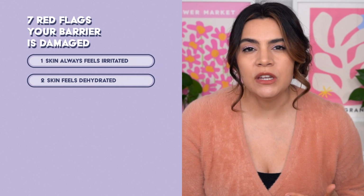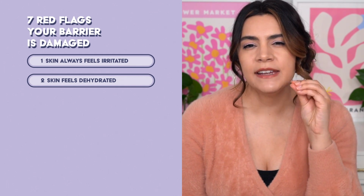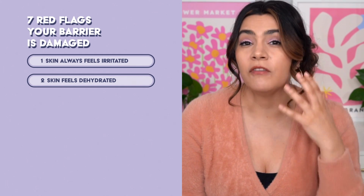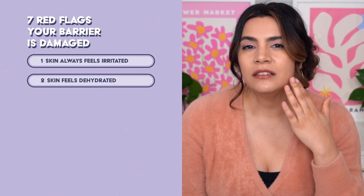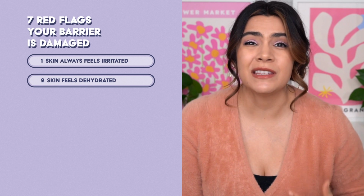You may also be noticing that your skin is feeling so tight and dry that you're seeing fine lines, premature fine lines on your skin. Your skin seems more hollow, or maybe it's even sagging.